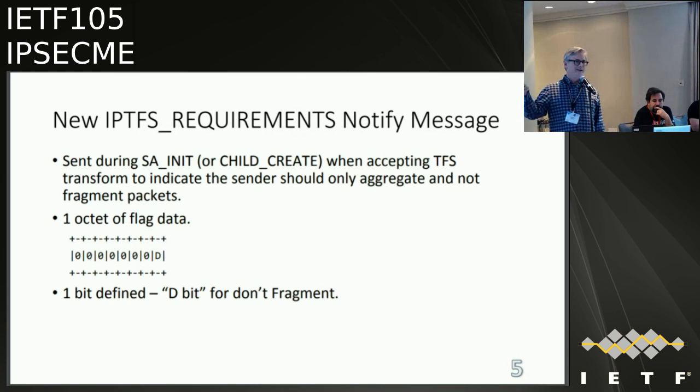So one of the things we got from the working group was that there might be devices that don't want to support fragmentation. Aggregation is fine because you've got a bunch of packets in one, but fragmentation is hard because you have to keep things around to reassemble. And so we add a don't fragment notify message. I looked around, and this is basically how it's done for other things to modify how, once you select transforms, you say, but with this caveat. And so I reused that concept.